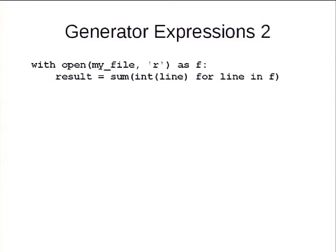Here's another example, just reminding you that file handles are iterators. In this case, we want to sum a bunch of numbers that are in a file. They're one number per line, but they're in text, so we need to convert them to integer first. So instead of just passing the file handle to sum, we have a generator expression where we're calling int on each line. And int will do the right thing with spaces and the newline, so this will work.